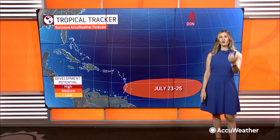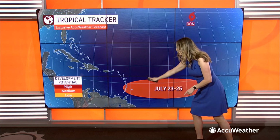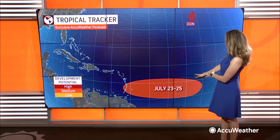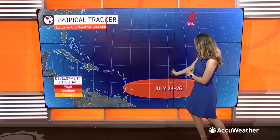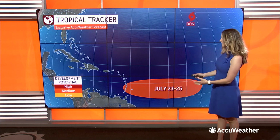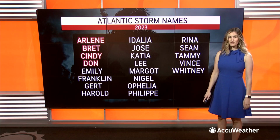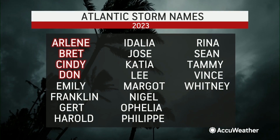Then we also look a bit farther south here. So there's Don's position. There's an area that we have outlined here for a medium potential of tropical development as we look ahead to July 23rd through July 25th. So watching this area here as this tropical wave makes its way towards the Caribbean here and may just be able to get its act together here for that medium chance of tropical development. If this storm does gain strength enough to get a name, the next name on the list is Emily.